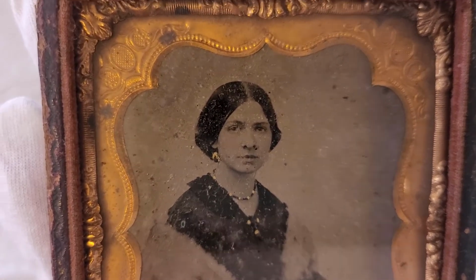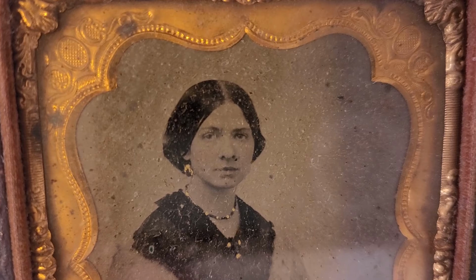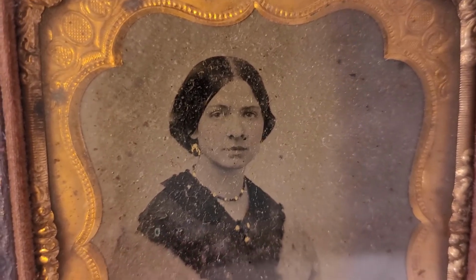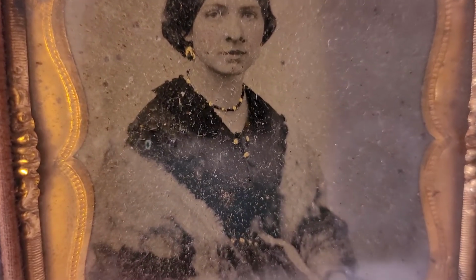Now here's a little bit closer up of it. You can see the earrings there, and we're not sure what type of jewelry that is. And then you can see a close-up of her shawl. I do believe that this is a fox fur. And then her belt and all.